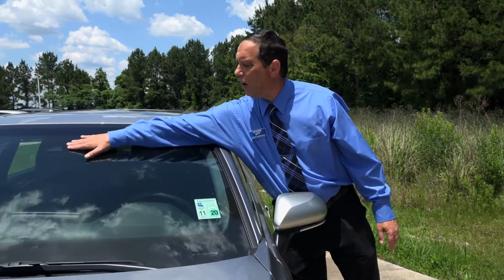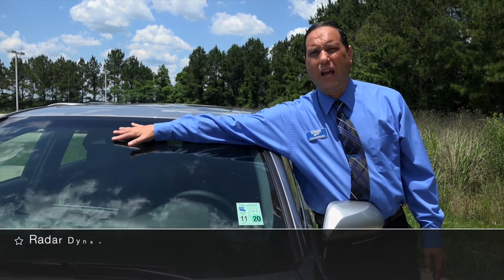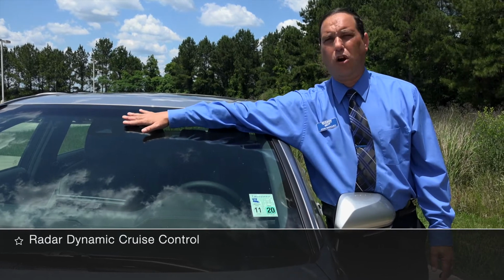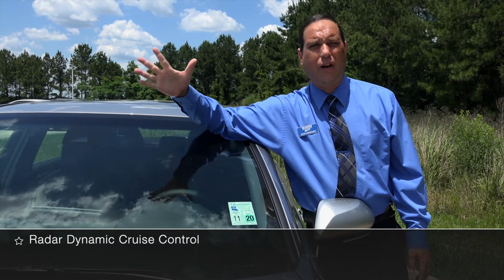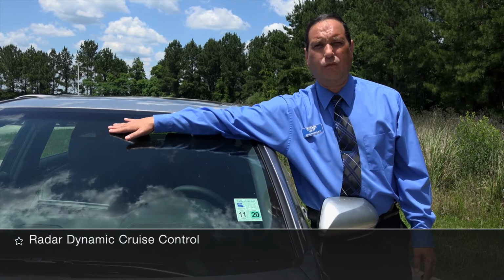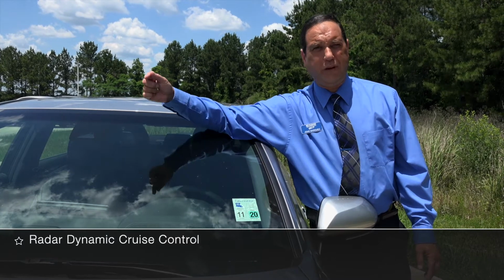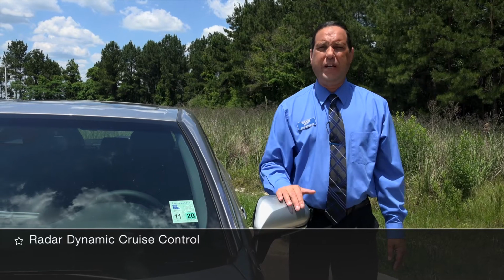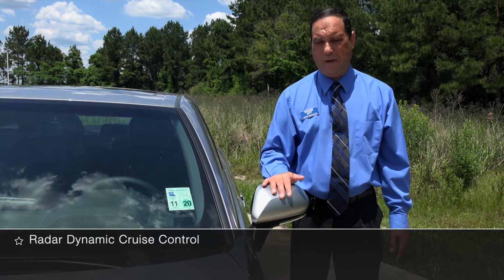You'll also notice right up here in the front windshield is a camera. This camera does several different things. This vehicle has radar dynamic cruise control, which means this camera will follow the vehicle that's in front of you. It will determine that vehicle's rate of speed. So when you have your cruise control set, say you're going along on the highway on 49 and you have your cruise control set to 70 miles an hour, this camera will determine the vehicle in front of you is only traveling at 65 miles an hour. It will slow you down automatically to match the speed of the vehicle in front of you. When that vehicle moves out of the way or you move out of the way, it will resume the speed that you had set before. You no longer have to tap your brake or hit the decel button. It does it all for you automatically.